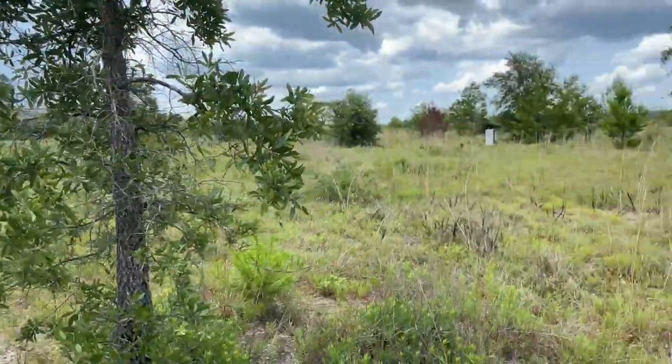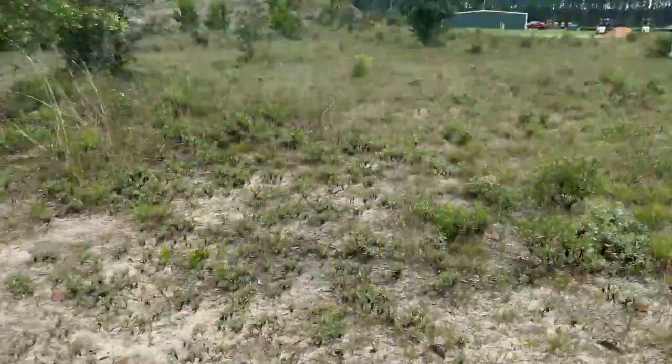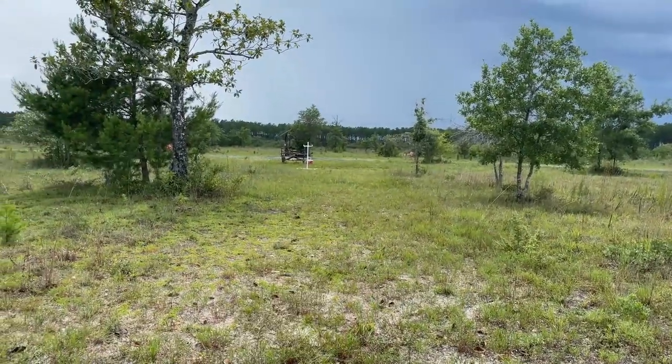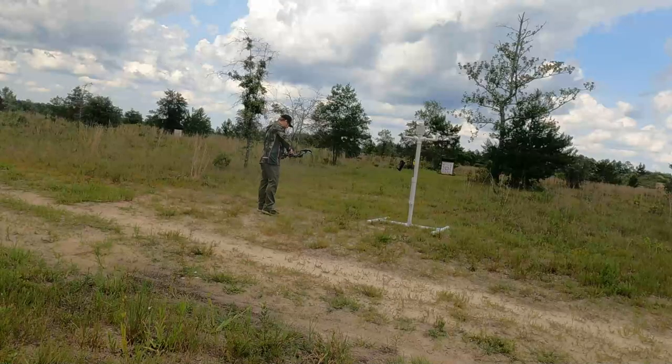And then we're gonna get to the 3D range with the 3D targets. They have like 18 here at Bay County Shooting Range, and I'm gonna show you guys, because there's not a lot of videos up right now about this range. It is a little overgrown with grass, but that's not a big deal because it doesn't get in the way of the targets. It's a pretty nice little range. I'm out here with a picnic table with our gear, and we're gonna head to the 3D range right after we get this sighted in.